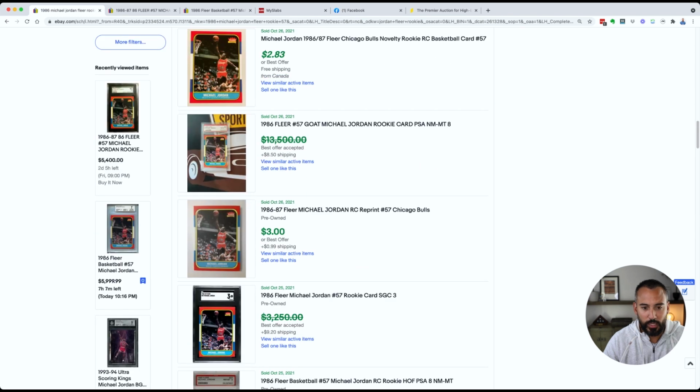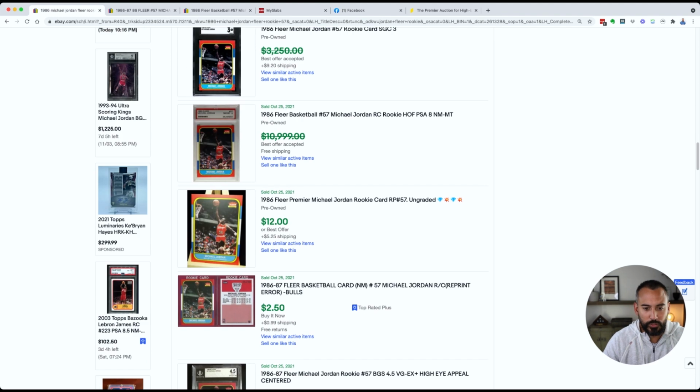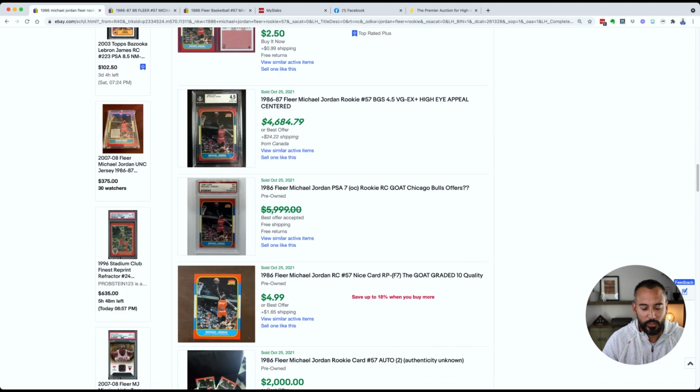Okay, we've got a best offer accepted on a PSA 8 for under $13,500. We don't know how much that one sold for. I know there's some software you can get where you can see what those prices are, but what you do know is that the person did not pay $11,000 for that Jordan.